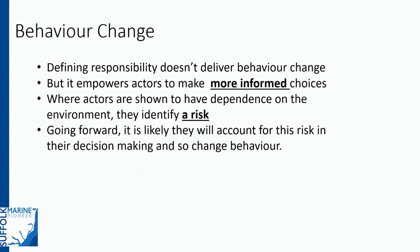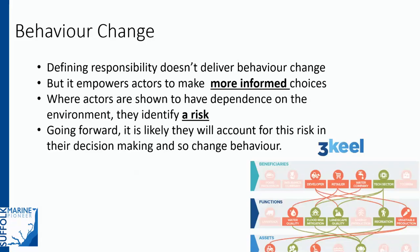The route to behaviour change must come from the organisations, the individuals, the countries, the states that need to implement the behaviour change, and that will only happen as a consequence of understanding the risk from that business perspective, not radically changing their outlook or their philanthropic outlook, but actually changing to ensure the sustainability of the business or the organisation. So that discussion of risk and how it's communicated in terms of decision making is critical to deliver that behaviour change. And the work of 3 Keel, of Encore, and the radar plots that Darryl Burden, Tavis Potts, and Suffolk Marine Pioneer has considered is critical to that.